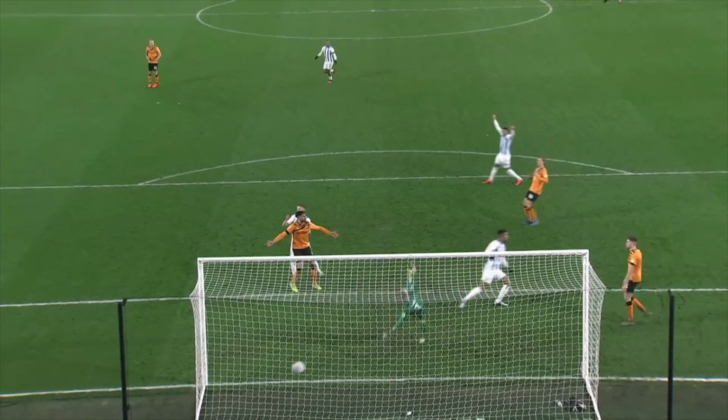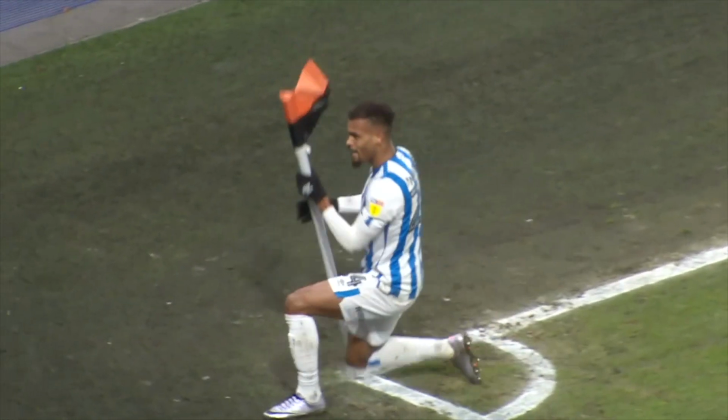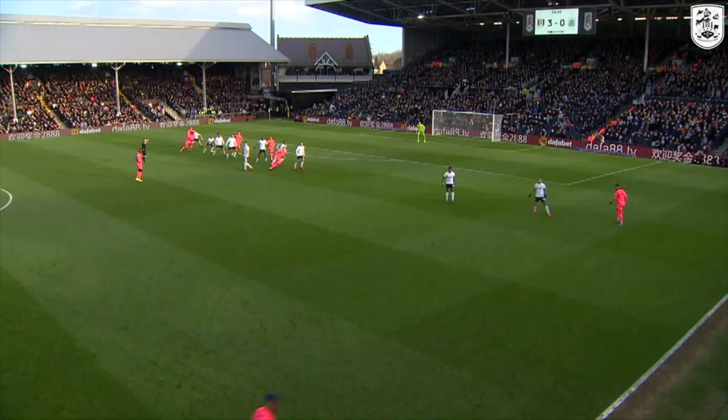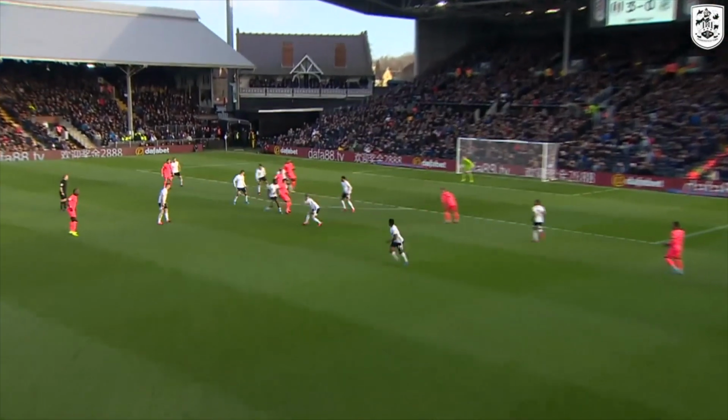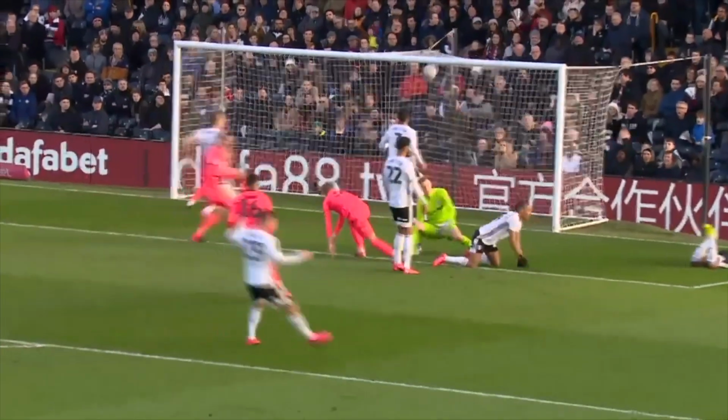time at Hull. They're poised for what could be their first win of 2020, and Mounier celebrates in front of the Town fans. Go to deliver here, but it's low, it spins, it's touched by Schindler, into the path of Smith Rowe, into the box, Smith Rowe scores!